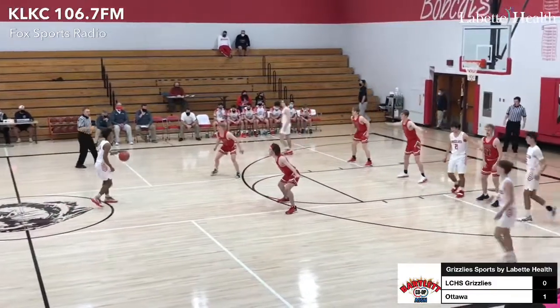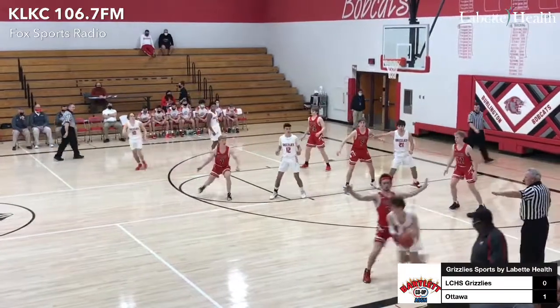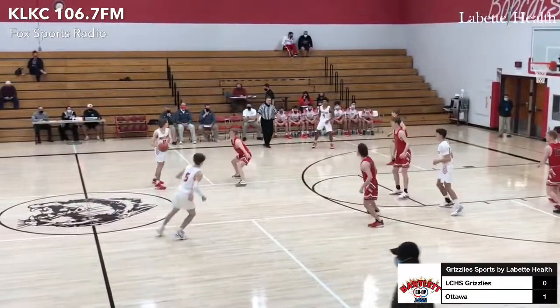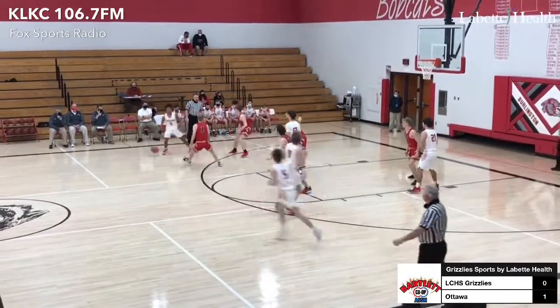Yeah, on Monday against Rock Creek, we played against a Rock Creek team who has a kid named Dawson Zinger, and he is a stud. And so we see Noah McCullough tonight representing Ottawa as their stud. We'll see how he does tonight.